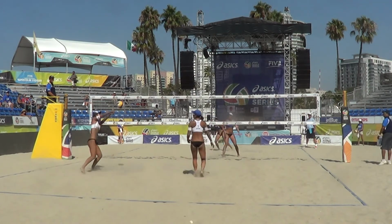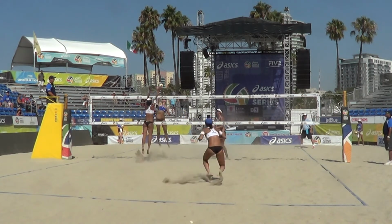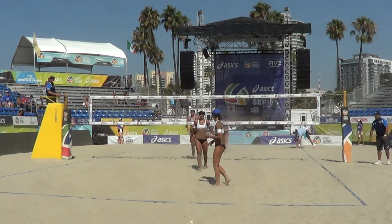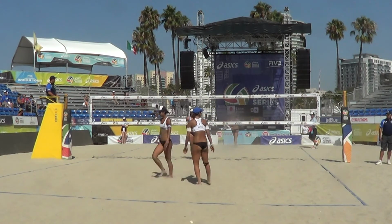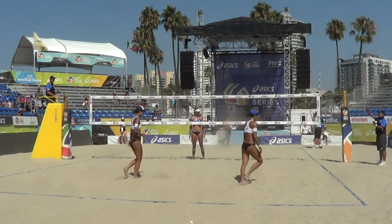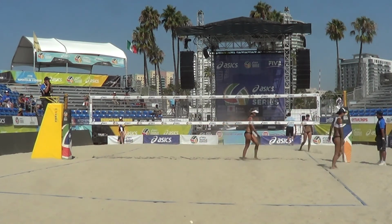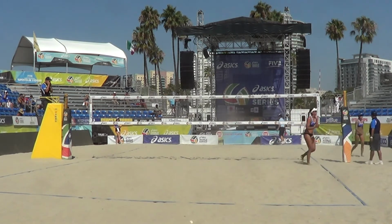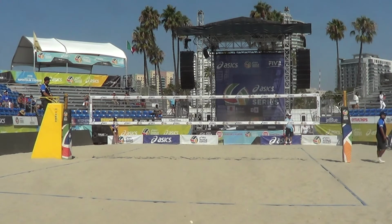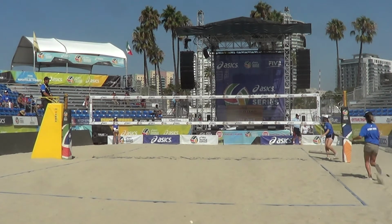Oh, there's a shank, but recovered by Suzuki. Betsy looking to hit, same body language on the jump as if she's going to hit her tip. Betsy from the right, so heat cross court. 16-9. There's the timeout that the Japanese kept in their pocket. Timeout taken by the Japanese team of Suzuki and Tanaka. Kelly Larsen and Betsy Flint leading 1-0 in the match, 16-9 in set 2.